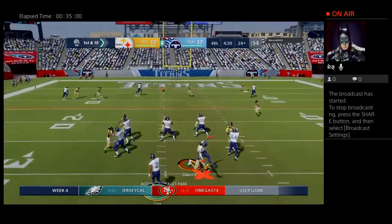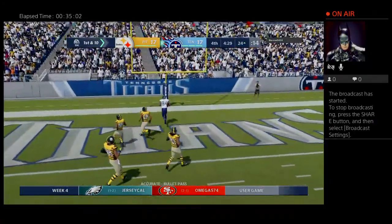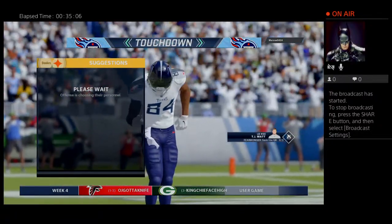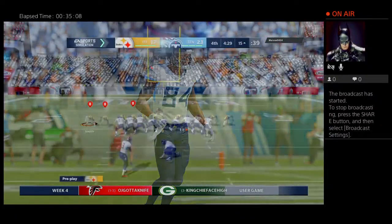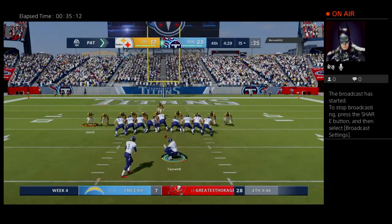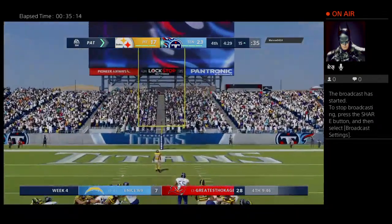Love now. And that is caught by Davis for a Tennessee touchdown. Corey Davis, his 2nd touchdown on the season. And the Titans are going to take the lead.